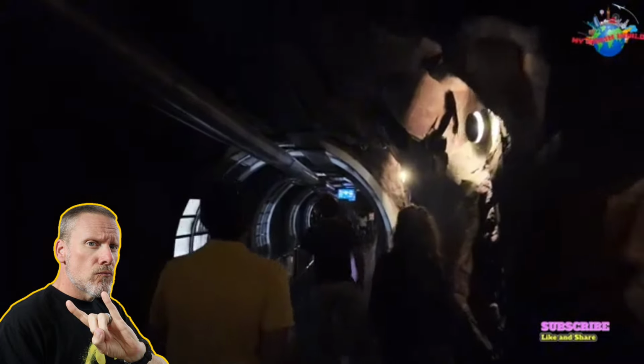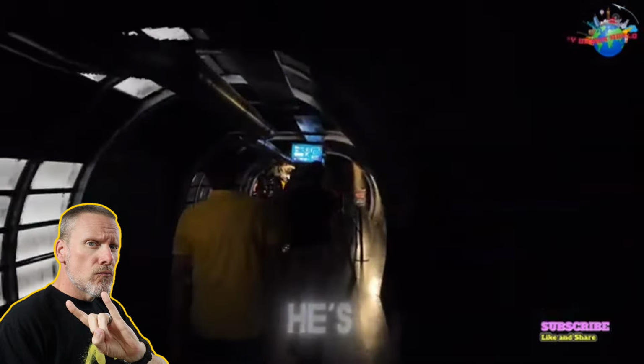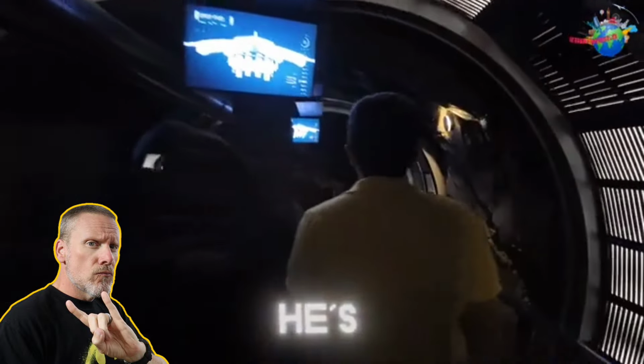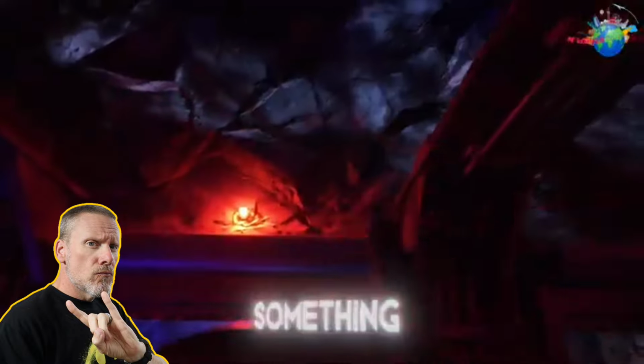As you go through, it's kind of like a Batcave, which is very cool. It's got a lot of tech to it, which is neat. Obviously, the Bat computer and the screens and things like that. And as we get a little bit closer to the ride, you're going to actually start seeing the ride in action here. So here you go. You can see it's supposed to be kind of like a flight simulator type thing. And now we're actually on the ride.